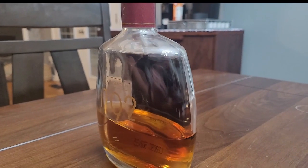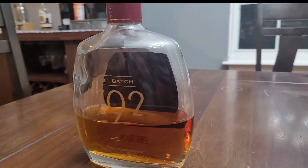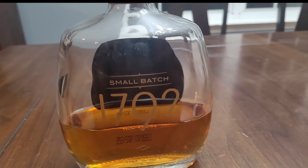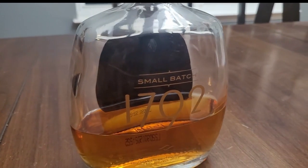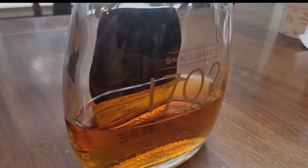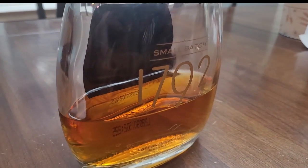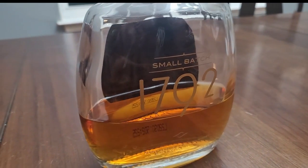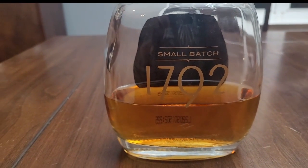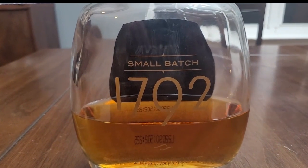So, the first one, we're going to get right into it. The first one is 1792 Small Batch. It's a straight bourbon. It's a high rye, but Barton's, which is the distillery, does not give out their mash bill. So it's going to be at least 51% corn, with some malted barley in there, and some folks guess that it's between 15 and 25% rye as part of the mash bill. There's no age statement on it, but it is a straight bourbon, and legally that means the youngest bourbon in the blend is going to be 4 years old.